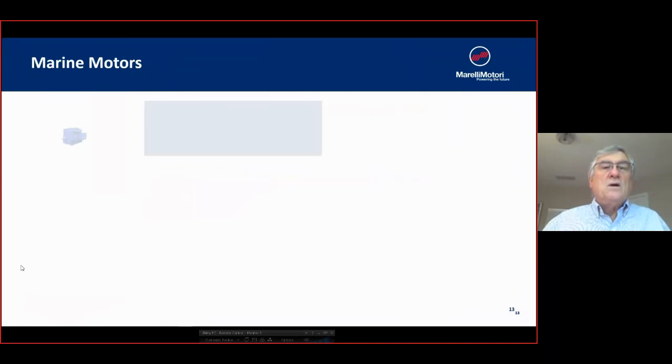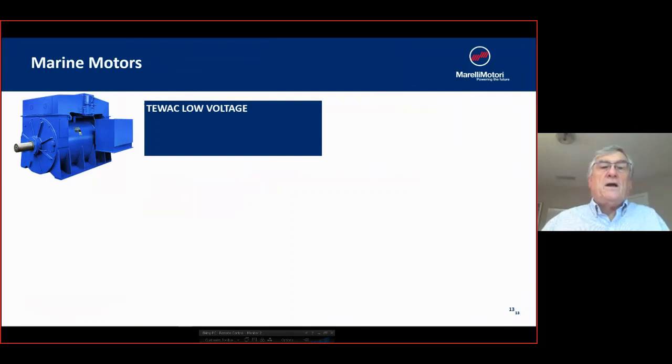Marine motors, TWAC, which you've heard, totally enclosed water to air cooling, low voltage motor. It is a B4V, we call it, and it has up to IP55. And 10,000 kilowatts is the biggest in the low voltage.